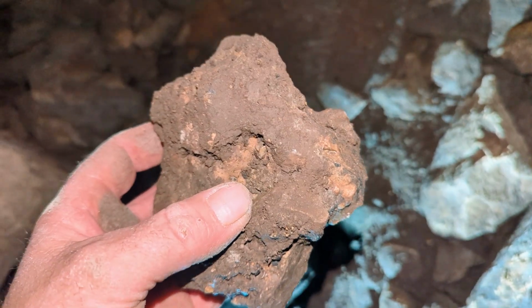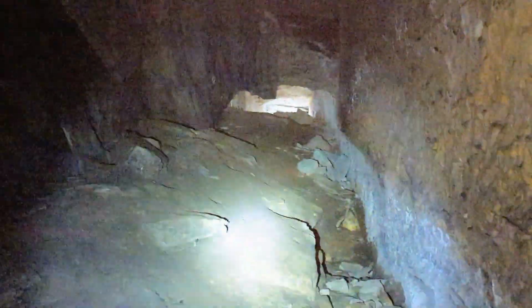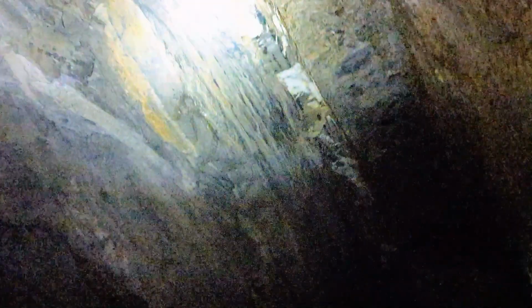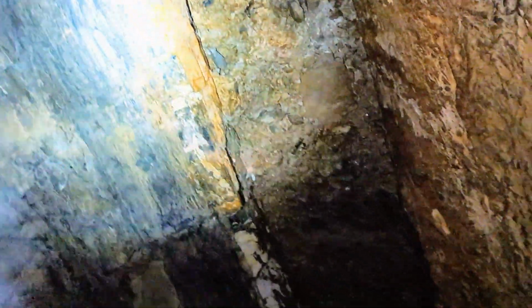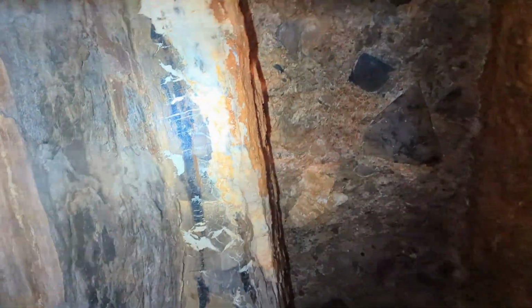This is kind of interesting looking. I'm taking that home to wash up to see what it is. Almost towards the exit. I'm still perplexed about what this is exactly. Ooh. Oh man, I need to get a ladder and grab some of that. Oh man, that looks wonderful. Woo! Alright, I'm convinced. This has got to be a mine. Yeah, that looks really good.